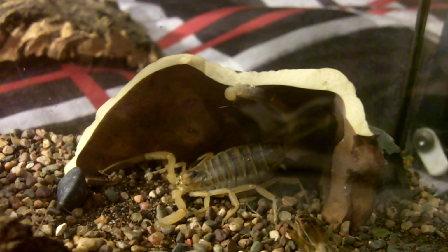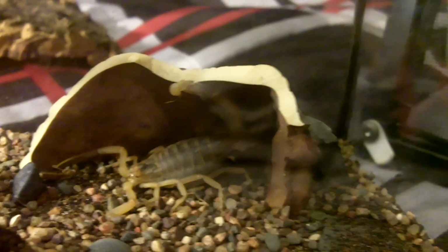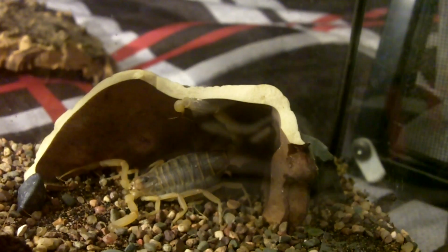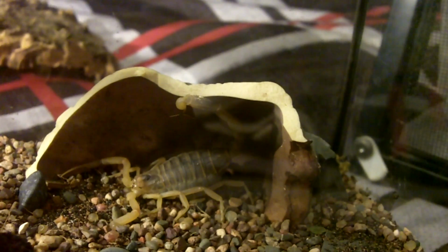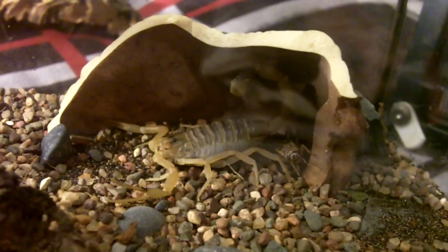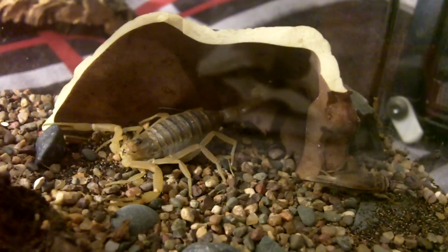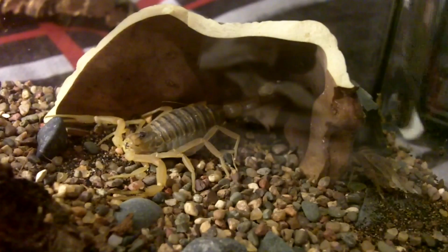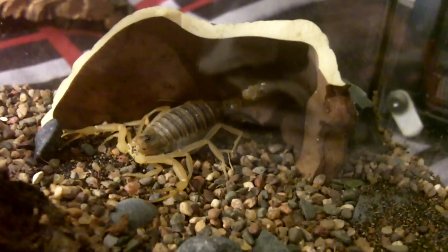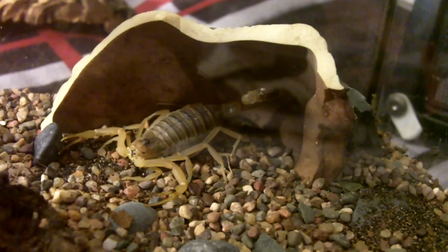Alright, so you guys may be familiar with this scorpion. This one here is my death stalker, Leiurus quinquestriatus. This is a female adult, around 3 inches in body span. Yeah, sometimes with scorpions they're hit and miss. Sometimes they'll eat, other times they won't. At least I do have good videos of my scorpion stinging the crap out of a cricket. But unfortunately, that's not going to happen today.